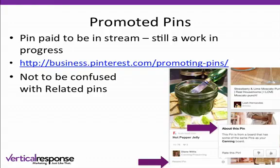This should not be confused with related pins, and a lot of people have actually confused these two. They are somewhat similar, but they are not the same. Pinterest also has what they call related pins, and they're basically suggestions that they give you based on other things that you have already pinned on your boards. It's a little bit tricky because sometimes you create a board that has an end to it. So for example, when I was helping my sister plan her niece's wedding, I don't really care about weddings, so I don't need to see more pins about weddings because she's already married. It's all done. So you don't want to see more of those kind of things.